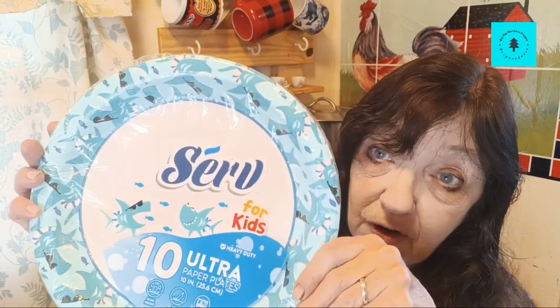Okay, this here is different. I hadn't seen it before. It says for kids. You get 10 of the ultra paper plates here for $1.25. And I guess for kids, but I don't see why adults can't eat off of them too, right? Okay, and then next over here is going to be some dry erase markers. So, with the kids, I cannot have too many dry erase markers. I have a couple dry erase boards, and so I grabbed another pack.